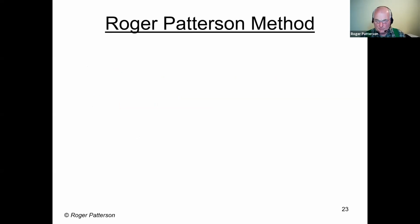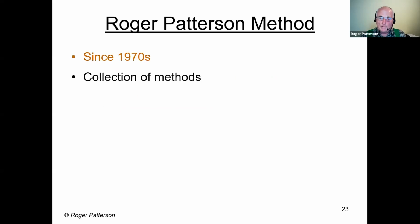Now, the Roger Patterson method. You think, oh, Roger Patterson, he's got his name everywhere. Well, it's sort of partly intentional, because I've been using the method that I'm about to tell you, or parts of it, since the 1970s, so well over 40 years. And it's really a collection of different methods that existed anyway. The reason I gave it my name is simply because I've pulled things together.